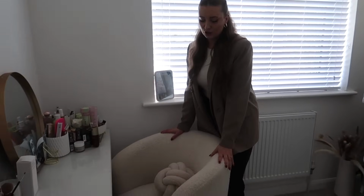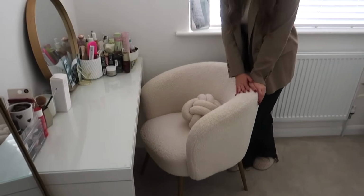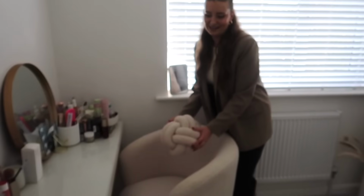I also grabbed this gorgeous chair from Primark. This was such a steal. I got this a good few years ago now, but this was only £80. I don't know if they do still do it in store. If they do, it's usually in the bigger Primarks, like the one on Oxford Street or Bluewater Lakeside. And then I've just got this gorgeous little pillow on it from Next.